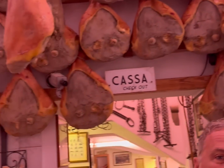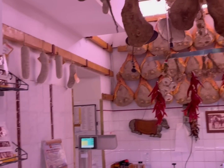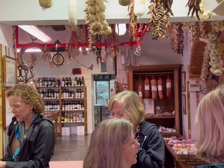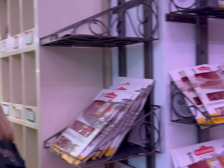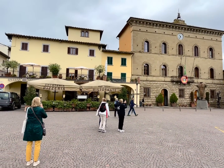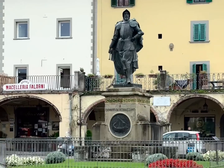The next day, we were off to Chianti region. We went to 3 small towns. This is Castellina in Chianti. We first started off in this butcher shop. I don't know why the tour guide took us to this butcher shop, but we were at the butcher shop first, and then exploring the town, the square. It's a really small, cute little town. Here's a little square. Some cute little buildings around there, very colorful, ochre colors.